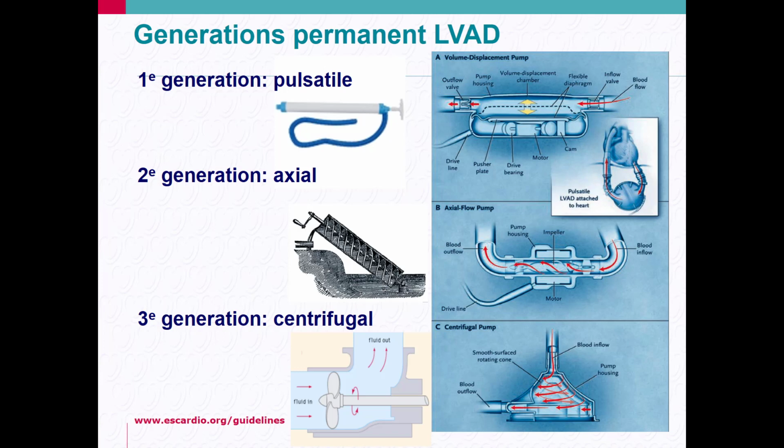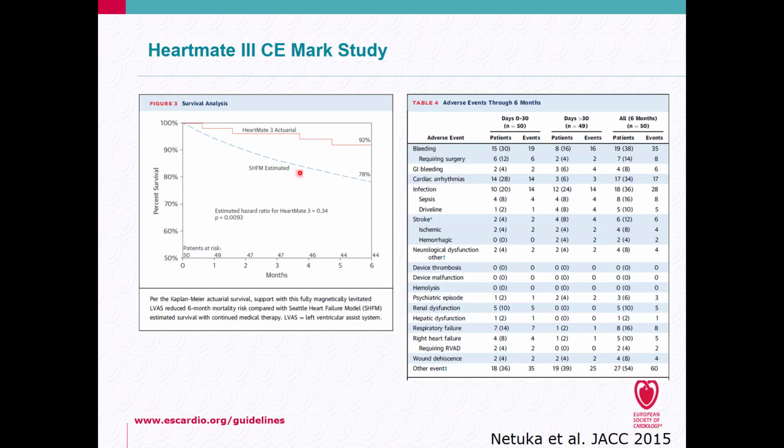Here you see the survival analysis of the HeartMate 3, and this was an estimate based on the Seattle Heart Failure Model, where you take several factors into consideration to expect how a patient would do. This is of course scientifically not very rigorous, but it gives you some insight. What do you see with these HeartMate 3 LVADs? Quite a lot of adverse events, and that's also what we see in our center. We see quite often driveline infections, unfortunately quite often bleeding requiring surgery, renal dysfunction, and also, as you can see here, respiratory failure.